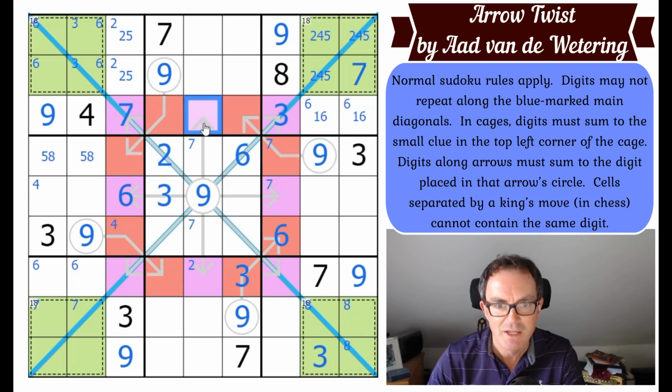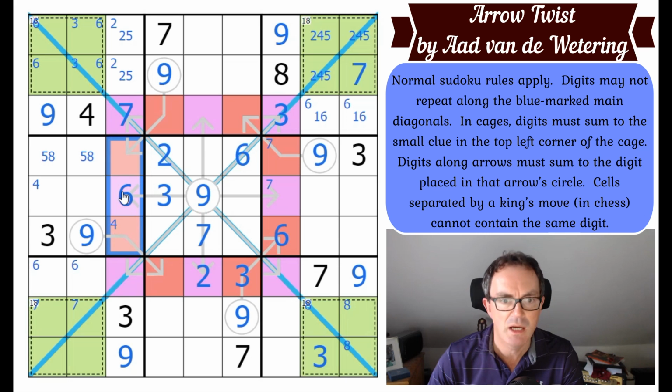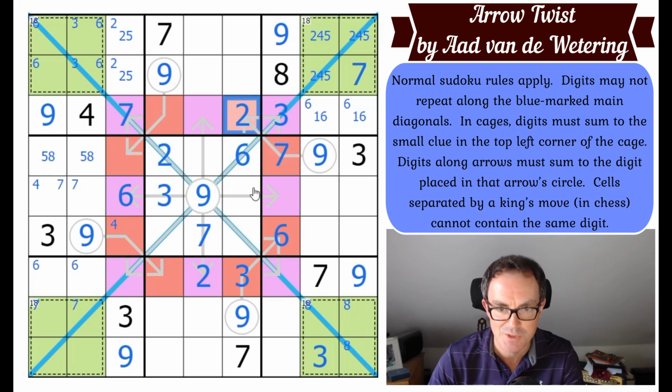And this 2 is lovely. This is sort of working the same way this 3 and 6 did. So it's ruling the 2 out from this square. That means the 2 must be here, which means this square must be the 7. We seem to have a lot of 7s. And we do. Yeah, okay, so where does the 7 go now in this box? It's got to be in one of those 2 squares, which means that's no longer a 7. This is a 7, we need a 2.